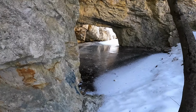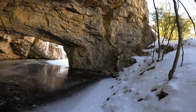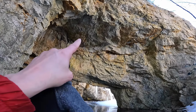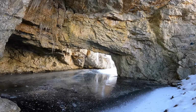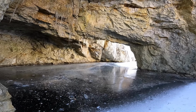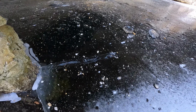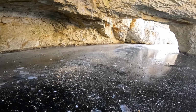Let's go down on the ice. And this is probably about a 30-foot ceiling here. This archway is probably 15 feet. And then, like I said, that's going to curve around and bring us out into the main part of the quarry. Let's see. This ice looks plenty thick. I'm looking here at 6 inches, so no issues with walking out on it.